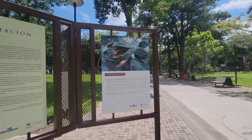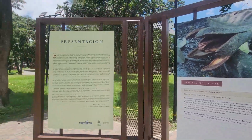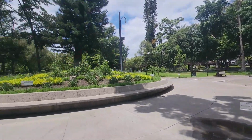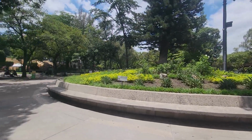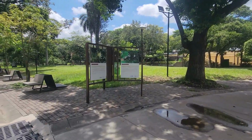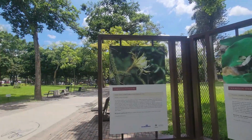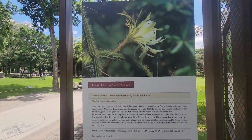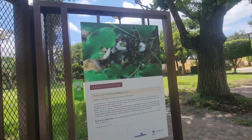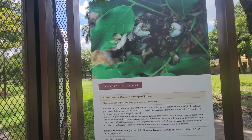Ooh, look at this. This is a crazy plant. Cedro real. Wow. Okay, well, this seems to be the very middle of the park, surrounded by all of these boards of plants and their information, which is great. No name. That's great. Bejuco de una uña de gato.